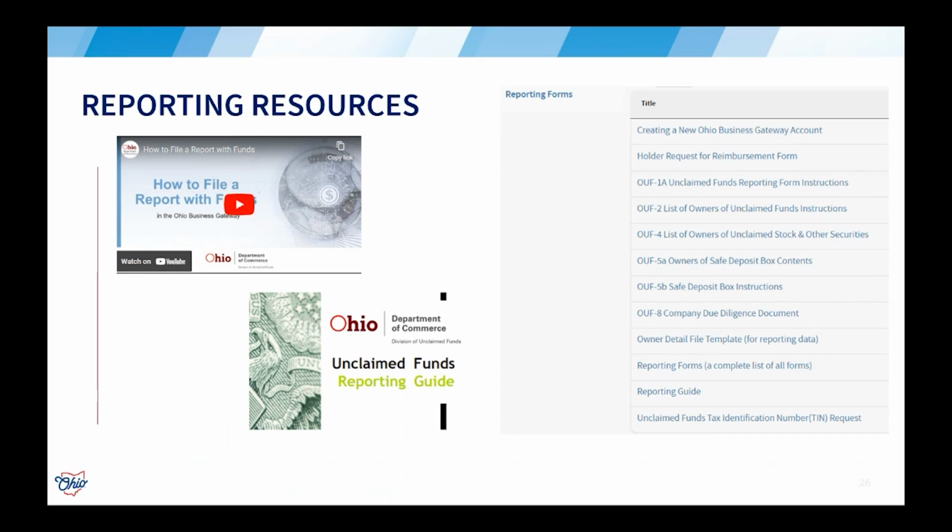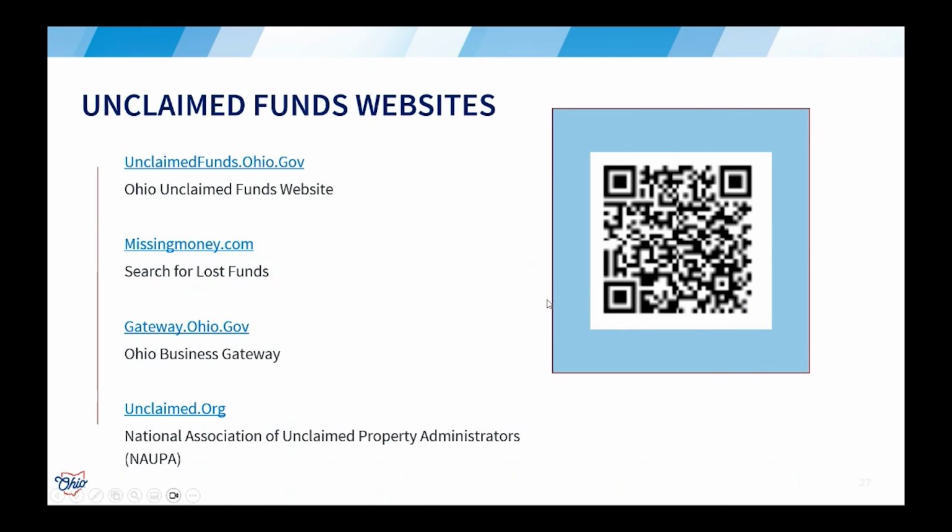If you're looking for more information, on the next slide we have some additional websites. Again, our website is unclaimedfunds.ohio.gov, and that's what the QR code on the screen takes you to. If you are interested in searching to see if you have any funds to claim, go to missingmoney.com, and you can search multiple states.